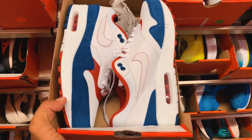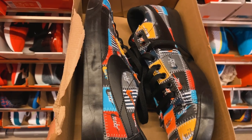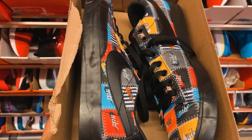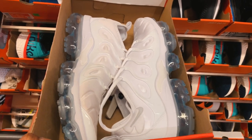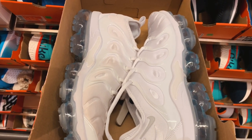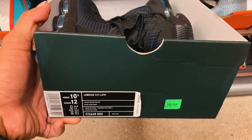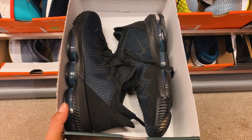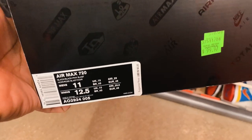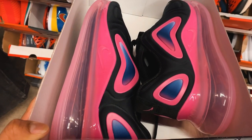How about that? Premium? Ooh, this one's pretty cool. How about that one? Nice, nice design. VaporMax in white colorway. Really good, really nice for summer. Wow, like that one though. We got some LeBron. There you go, triple black. Air Max 720 for $99. Ooh, check out that color.